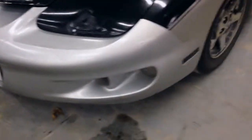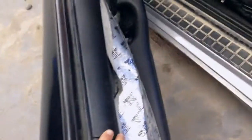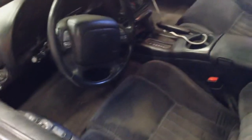As I said, it's a base model. Interior's in all right shape, except for this door panel. It's duct tape, and the other one's got Bondo on it. It's been painted. It looks good on camera, but it looks like dog shit in real life. But I got another set of door panels on them other doors, so they'll be going over with this car as well. It's got a few things that I'm trying to fix.